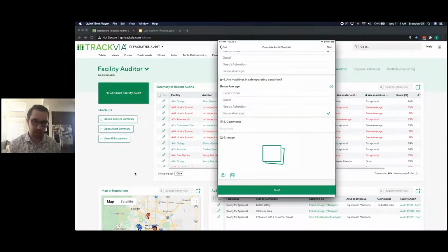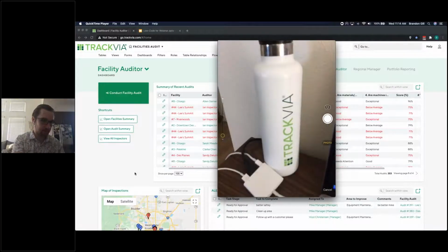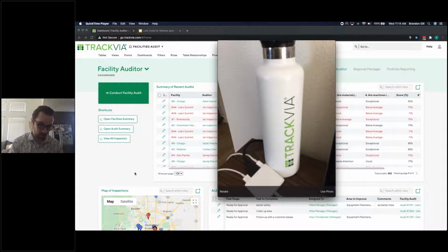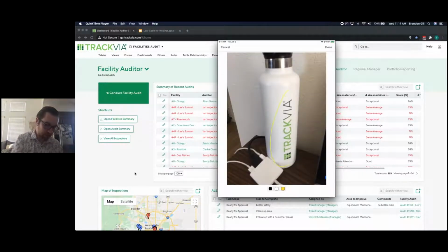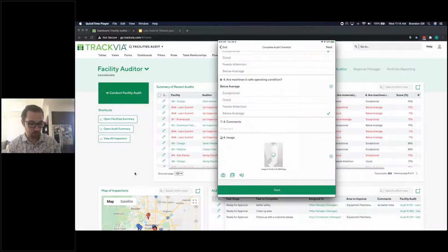I'm going to leave the comments blank for now because they're just a text field, but I will grab a photo here. And I'm just going to take a photo of my water bottle that's sitting in front of me. We might call out the machines in this way, call out boxes that are sitting around. This can also be great for quality control use cases as well. And we can attach that image directly into the record. Additionally, we can draw on these images if we want to call out anything in particular and make it more pronounced in that image. Let's go ahead and hit next on that.